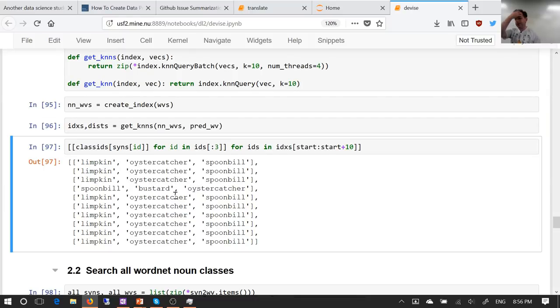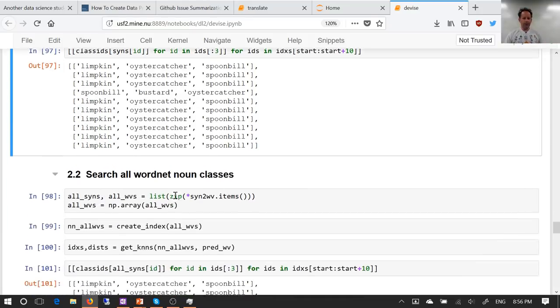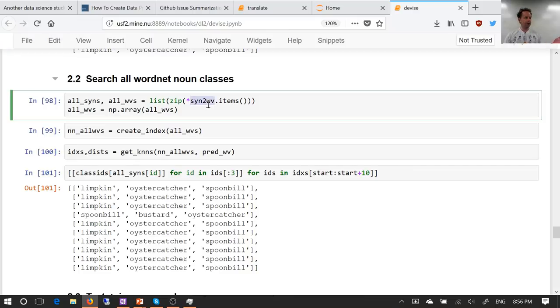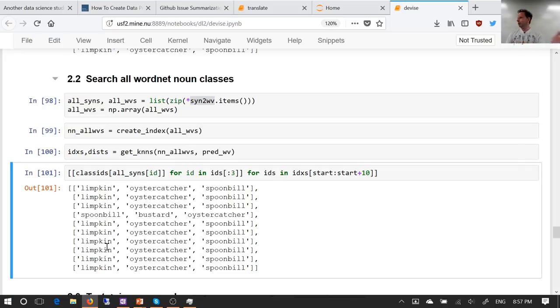Now, this is not a particularly hard thing to do because it's only 1,000 ImageNet classes and it's not doing anything new. But what if we now bring in the entirety of WordNet and say which of those 45,000 things is it closest to? Exactly the same. It's now searching all of WordNet.